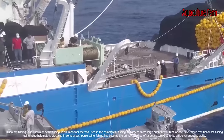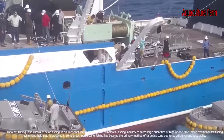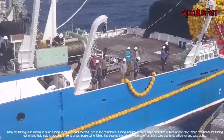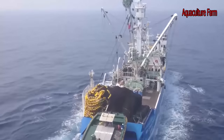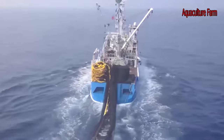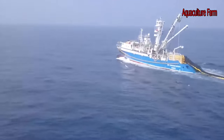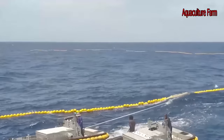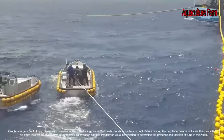Tuna net fishing, also known as seine fishing, is an important method used in the commercial fishing industry to catch large quantities of tuna at one time. While traditional net fishing using handheld nets is practiced in some areas, purse seine fishing has become the primary method of targeting tuna due to its efficiency and catchability. Caught a large school of fish.